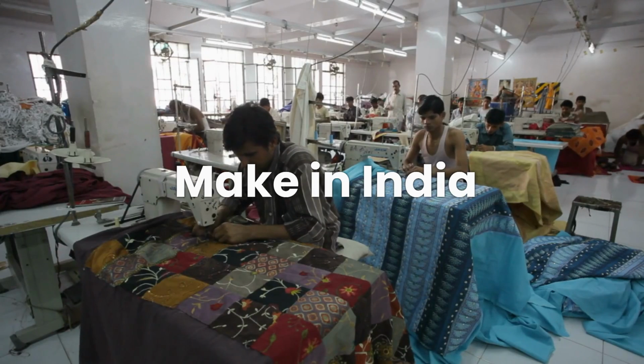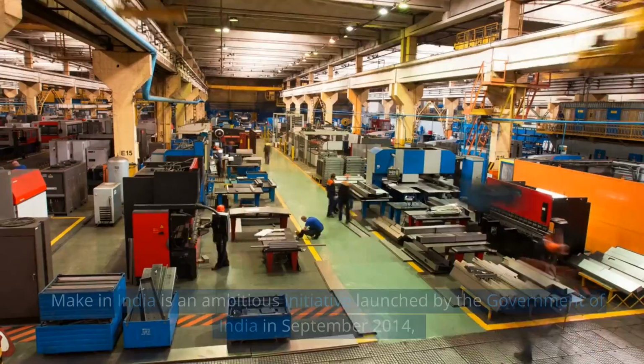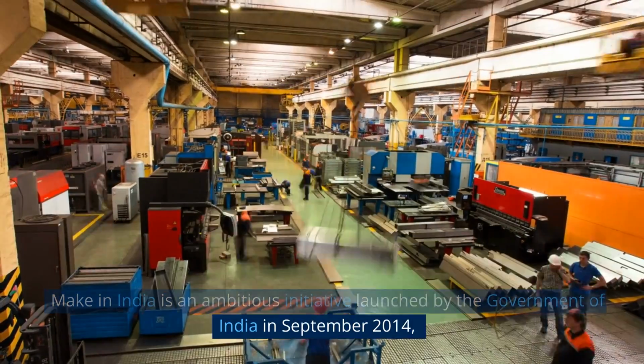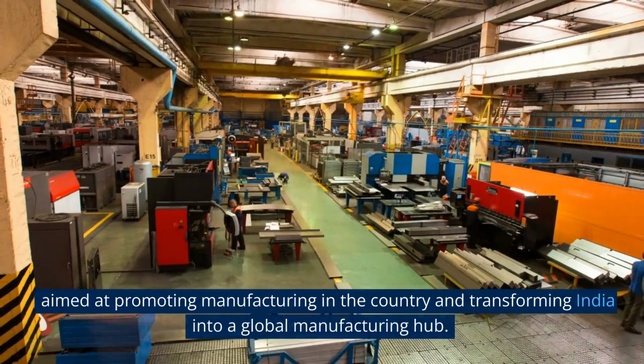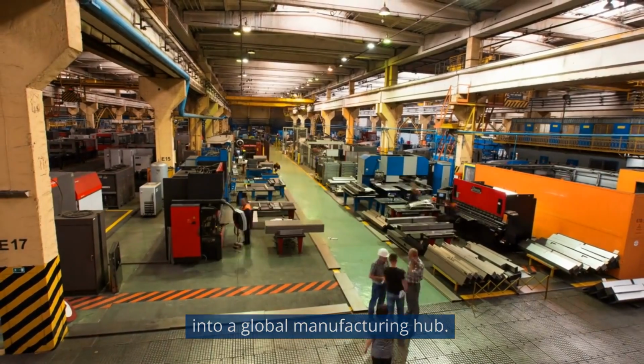In our educational series on government schemes, today we will be discussing Make in India. Make in India is an ambitious initiative launched by the Government of India in September 2014, aimed at promoting manufacturing in the country and transforming India into a global manufacturing hub.